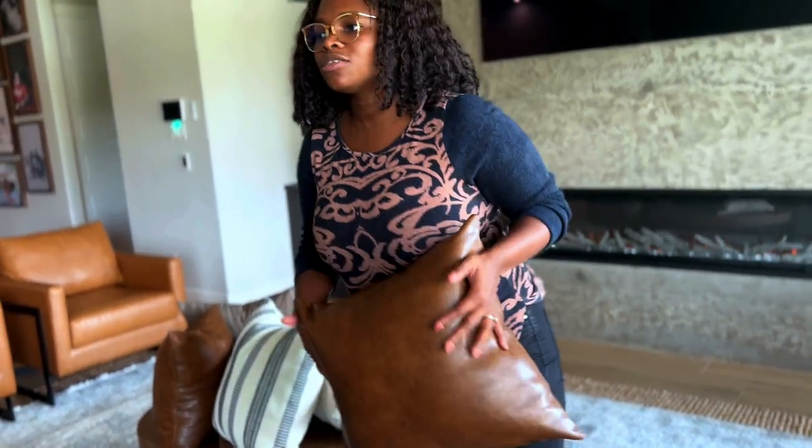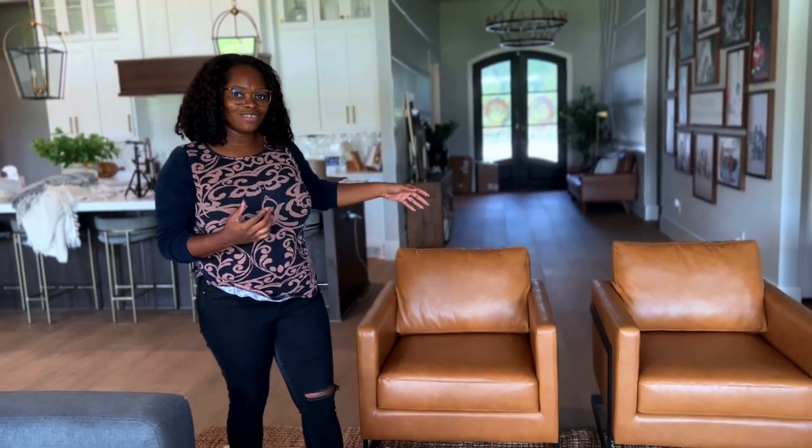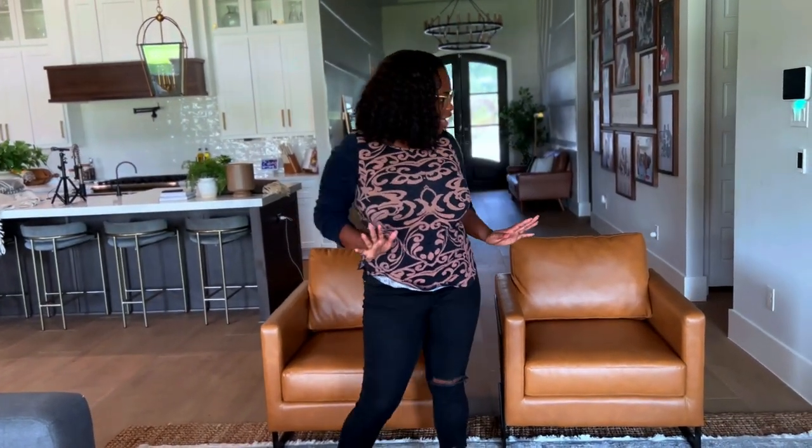So it's been a while since we showed you our living room. I think the last time you saw the entire living slash family room, we had just received our furniture from Pottery Barn, the two sofas and the coffee table. And at that time we had just one side chair. So just a quick update for you guys. We have received our second side chair. So the living room is finally coming together. The space is really beginning to look tight in.